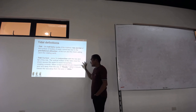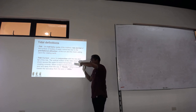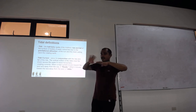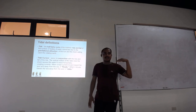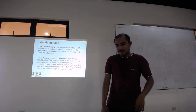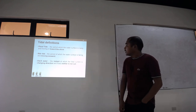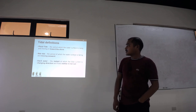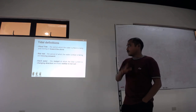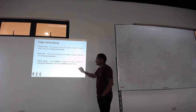So, their difference: when the tidal current moves toward the land, moving toward, okay? That is toward the land area or the shoreline, we call that tide flood. And when it goes back, that is what we call ebb tide. So, flood tide is the period in which the water surface is rising and moving towards the shore, and ebb tide is moving seaward.